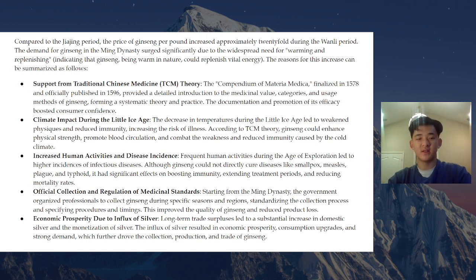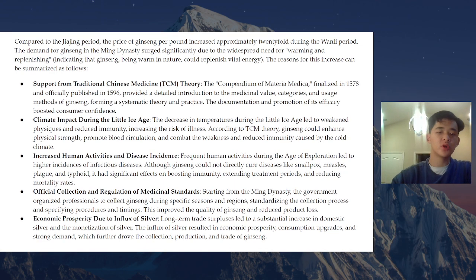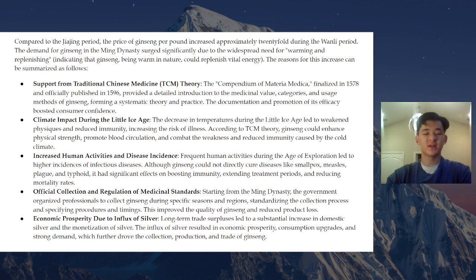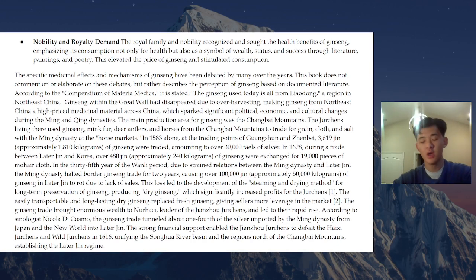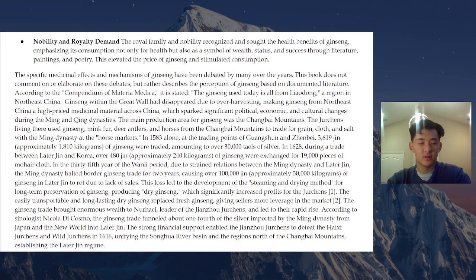The demand for ginseng in the Ming Dynasty surged significantly due to the widespread need for warming and replenishing. There are many reasons for this increase in demand for ginseng, including support from traditional Chinese medicine theory, climate impact during the Little Ice Age, increased human activities and disease incidence, official collection and regulation of medicinal standards, and economic prosperity due to the influx of silver, along with nobility and royalty demand, which was also clear in other examples of goods that were traded.